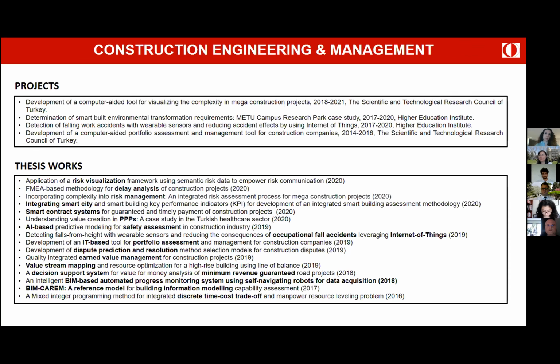I just want to show you maybe some tangible examples of how we actually address these areas. And you can see that we do work in development of computer-aided tools for visualizing complexity, or we look into smart built environments, or using sensors or IoT in detecting falls from job sites. We do work with smart contracts, AI-based safety assessment, IT-based portfolio assessment, or BIM-based automation progress monitoring using robots. So these are some examples.